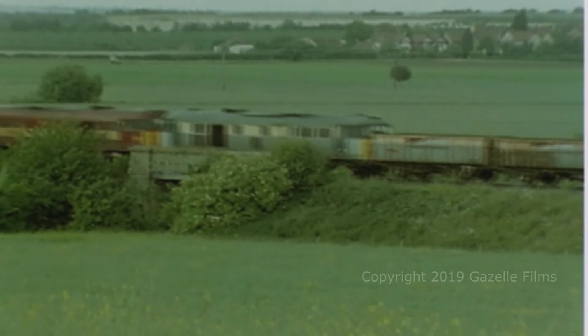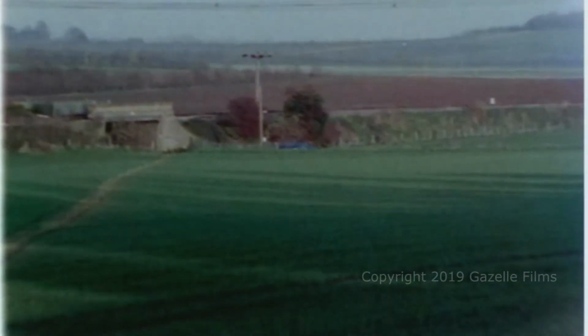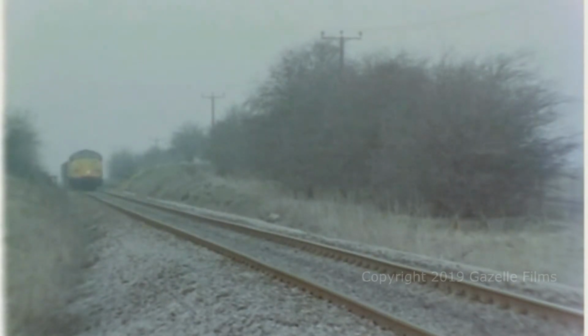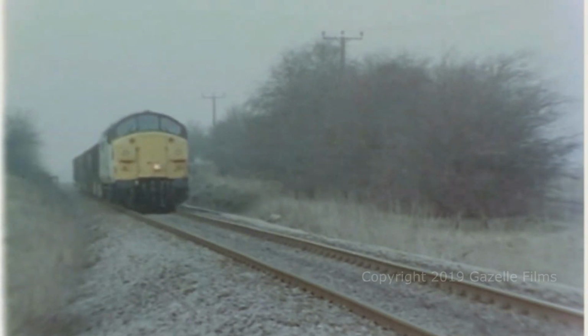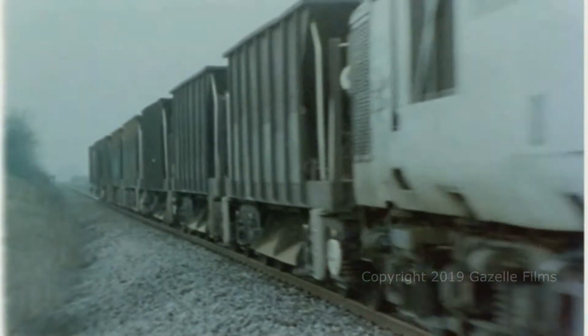Leaving Cliff, the line passes through Spendif via an embankment, and now heading towards High Halstow Halt. By mid-1881 work on the line was well underway, as was the construction of the stations. A Class 37 passes through Spendif on its way to High Halstow.